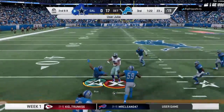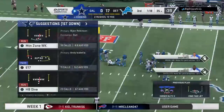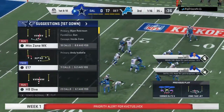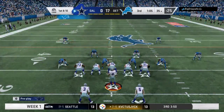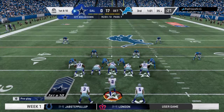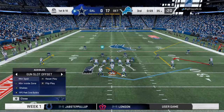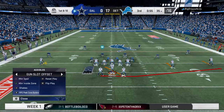On 2nd down, Dobbins. And up to the 35 before they're able to knock him down. 11 yards and a Cowboy 1st down. Something to watch here in week 1 of the season, tackling. Because you and I both know that in the preseason, a lot of these guys don't play a whole lot. Plus, the intensity and the speed really ratchets up on opening week.